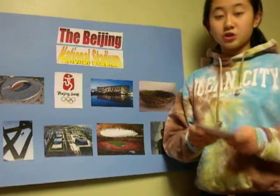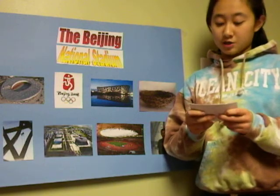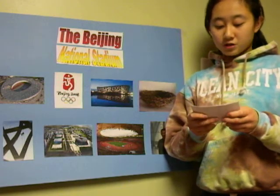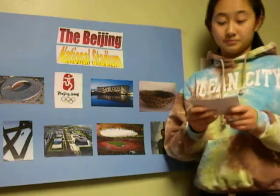The construction of the Beijing National Stadium was a huge task that was very laborious. The Chinese began construction in March 2003 and ended in 2008. This project took 17,000 construction workers. There were also reportedly 10 workers who died during construction.